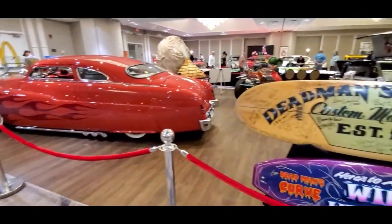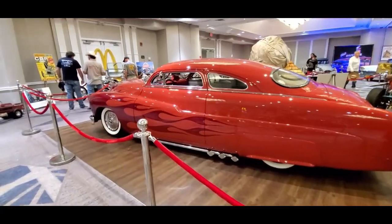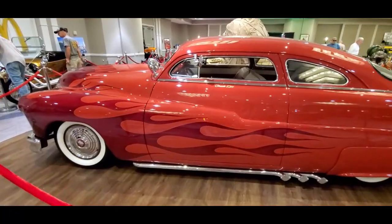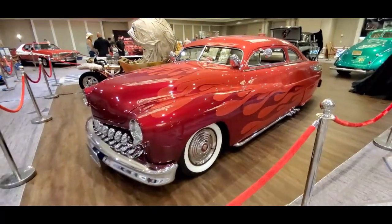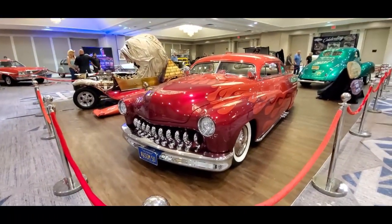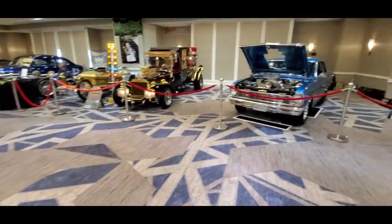We're going around the celebrity room over here. I'm going to start with this Merc just because I really like it. Chuck Zito's build. That's just a classic lead sled. Isn't that gorgeous? Don't worry, I'm going to get to everything.